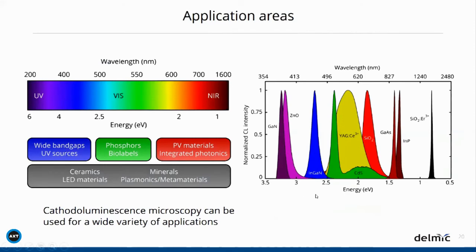And here you see an example of some spectra measured with cathodoluminescence on a variety of these types of materials with technological relevance.